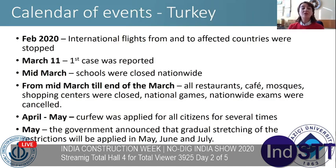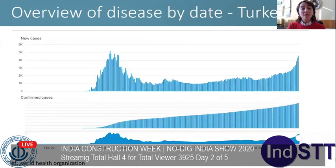And during the months of April and May, we had curfews for all citizens several times, and this curfew actually was continuous for the senior and junior citizens of the country. And in May, the government announced that gradual loosening of the restrictions would be applied in May, June, and July, and it actually happened as they stated.